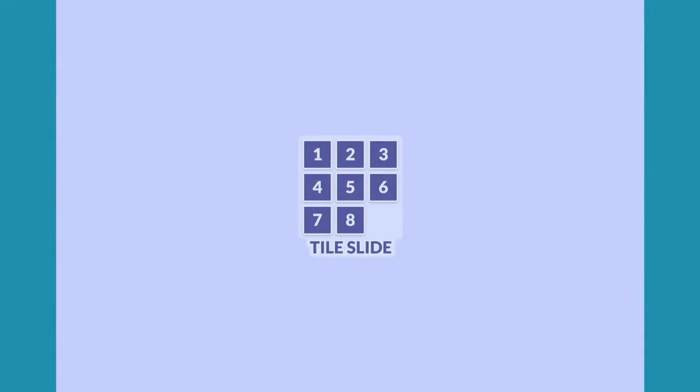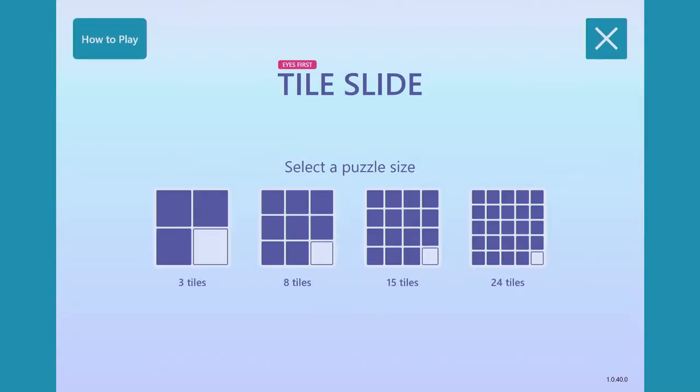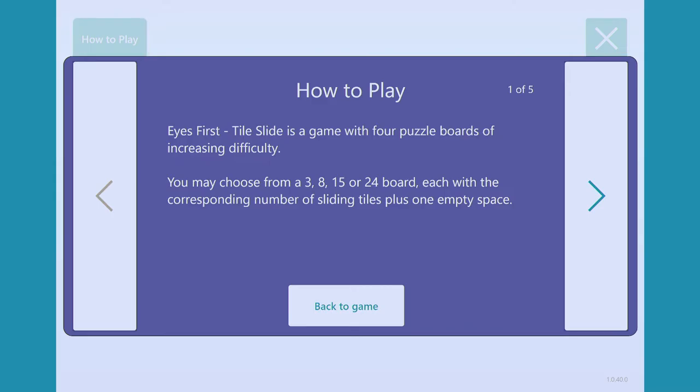We've got some really cool games to show you. And I'll start by showing you a little bit of each game. Let's get started. Now this is our tile slide game. Here, Bernice has to unscramble the tiles and see if she can put them back in numerical order. For more details, click How to Play.